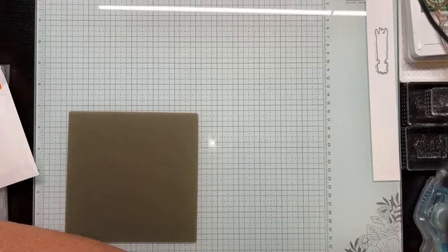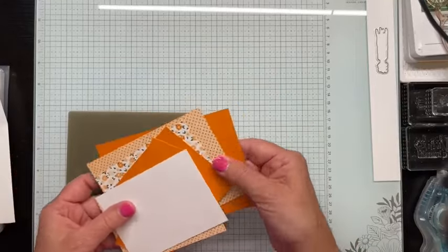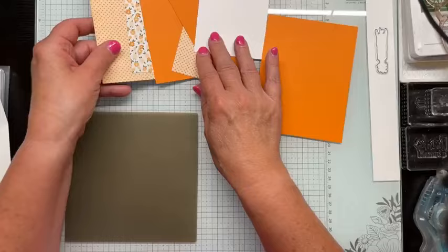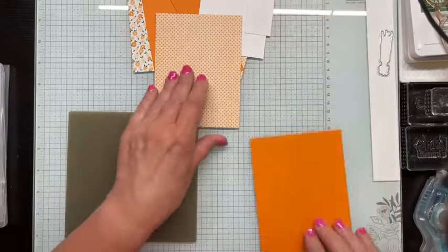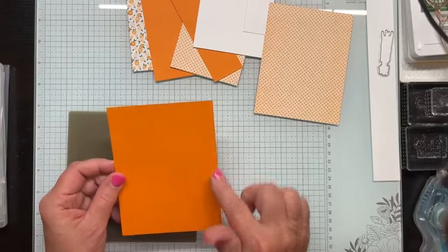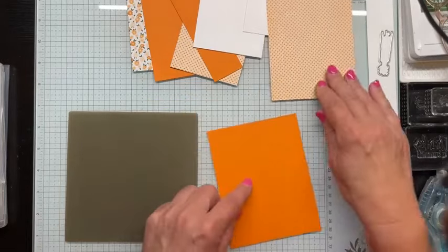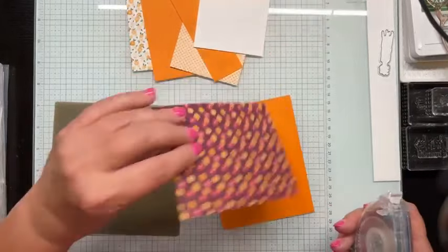Okay, so the card I'm going to show you is called a front flap fun fold card. And I've got all my pieces pretty much cut and ready to go. And I'm going to start with a card base of pumpkin pie. This is 4 1/4 by 5 1/2. So the finished card will be a standard A2 size card.